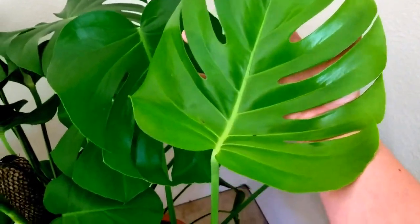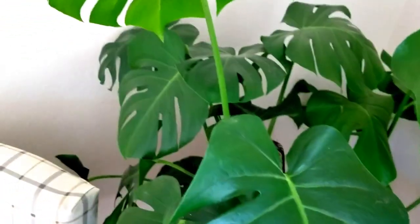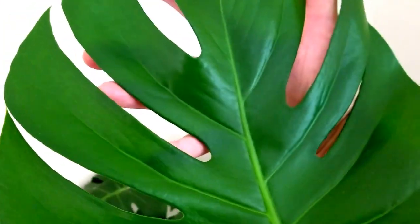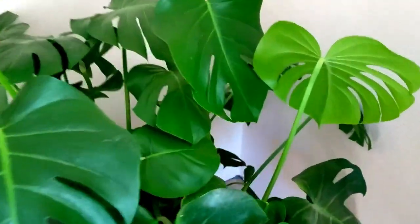I love how vibrant that is. It really looks that gorgeous in real life, everyone. So beautiful. And I haven't even dusted this bad boy in a long time. But yeah, you can see I turned it around when I shoved it in the corner, which is why those two new leaves are facing the other direction. But this beast is so big.